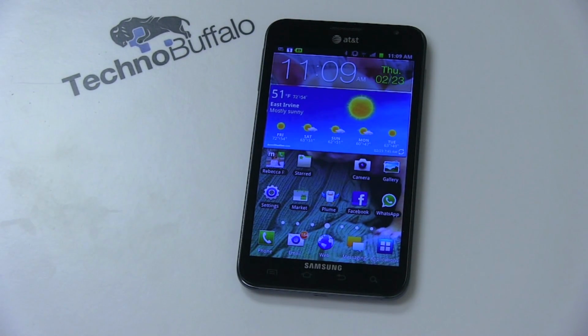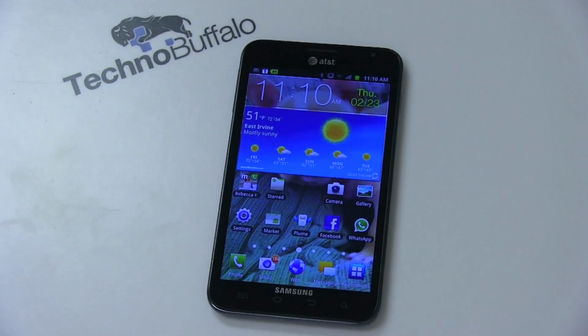So I was using the European version for the better part of a month and a half, and then I switched over to the AT&T version. So for about 2 months, this has been the only phone that I've been using, very happily. The first thing you've got to know about the Galaxy Note is it's a big phone.